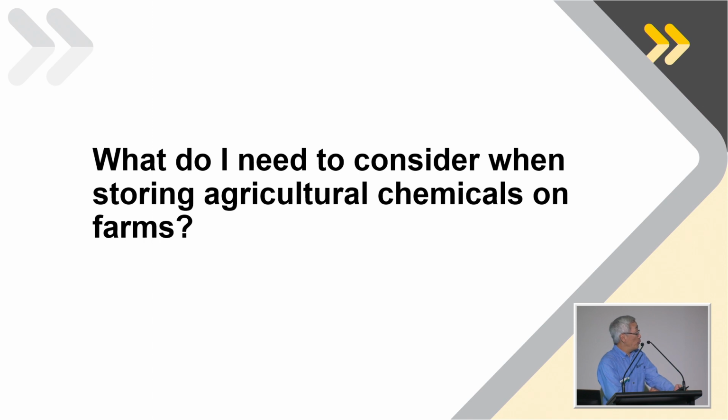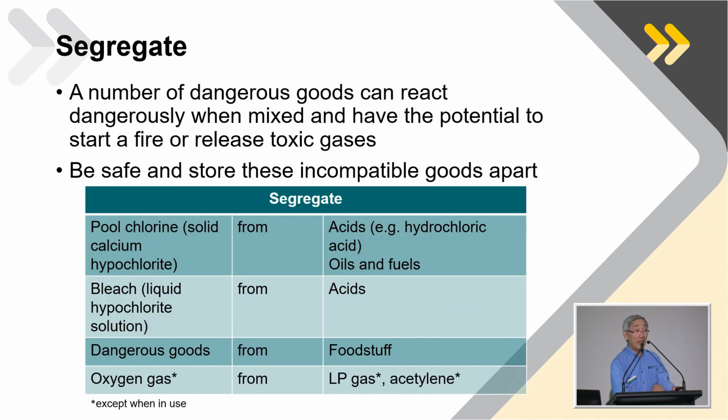So what do we need to do to store it safely on farms? One thing is to understand a bit of chemistry, some basic ones. For example, pool chlorine. If you have a need for pool chlorine on your farm, keep it away from acids, because mixing those two will unleash the chlorine genie. And chlorine is obviously very toxic. It is used for sanitizing our water.